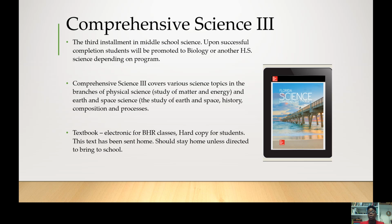The textbook that you see there on the screen has been assigned to all students in this course. Students that I meet with online have been assigned the electronic version of this book, and students that I meet face-to-face have been given a hard copy of this book. I've asked all students to take this book home. They don't need to lug it back and forth.